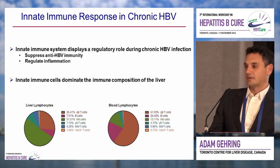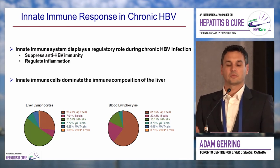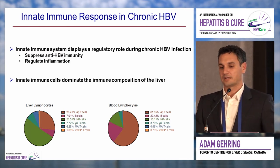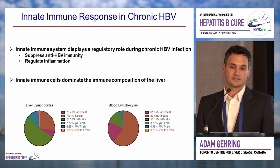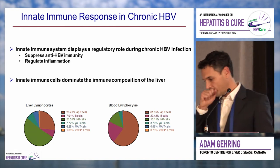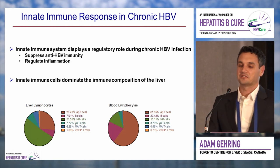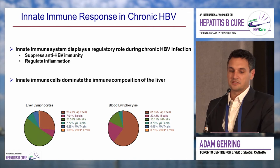So it turns out that the innate immune system seems to display more of a regulatory role during chronic HBV infection. And now there's good evidence, which I'm going to go to in the next slide or so, where innate immunity actually suppresses anti-HBV immunity and can regulate inflammation.